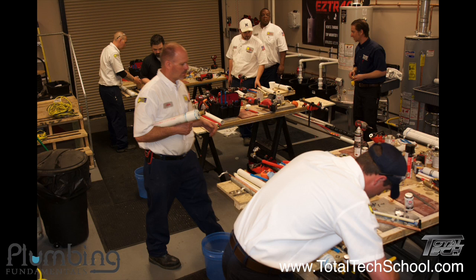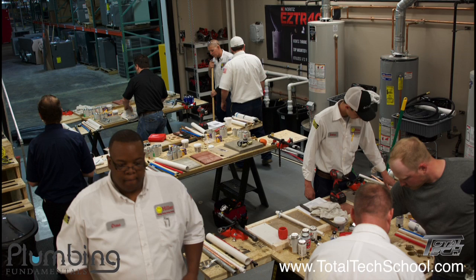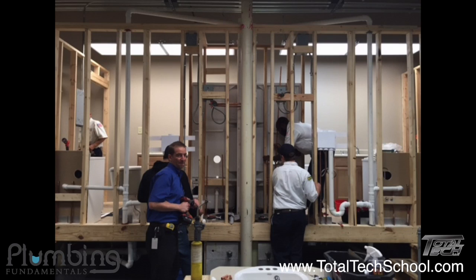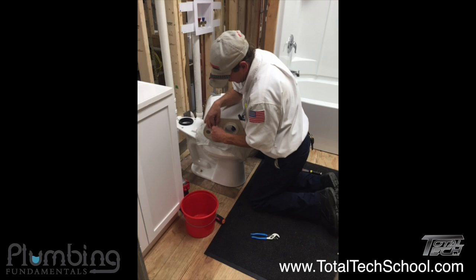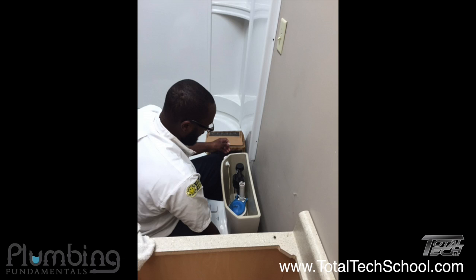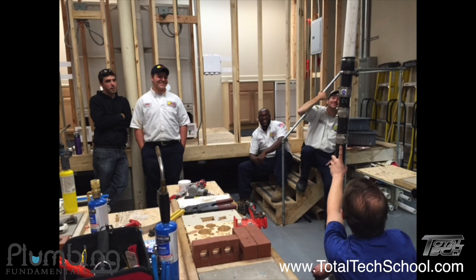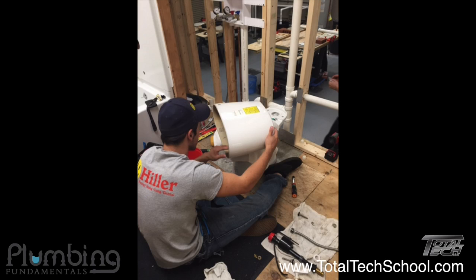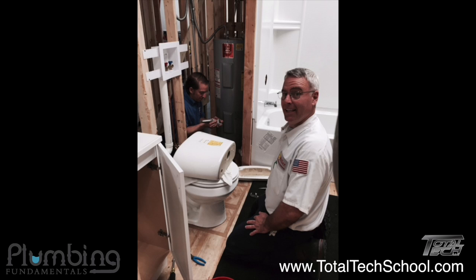With our maximum 6-to-1 student-teacher ratio, each student gets the personal hands-on instruction that they need to ensure that they are grasping the concepts presented. You hear it, you see it, you do it, and the theory combined with applied application leads to understanding, confidence, and competence. It leads to fewer callbacks, increased customer credibility, and maximized efficiency. It leads to a job well done and you to success.